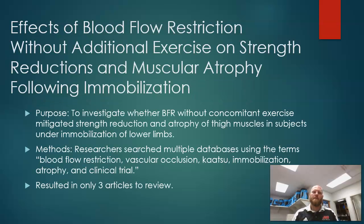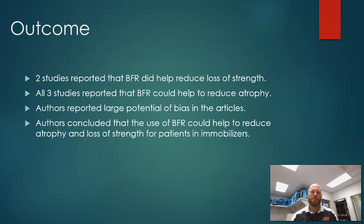Effects of blood flow restriction without additional exercise on strength reductions and muscular atrophy following immobilization. The purpose of this was to investigate whether BFR without concomitant exercise mitigated strength reduction and atrophy of thigh muscles in subjects under immobilization of lower limbs. Methods. Researchers searched multiple databases using the terms BFR, vascular occlusion, Kaatsu, immobilization, atrophy in clinical trials. This only resulted in 3 articles to review.